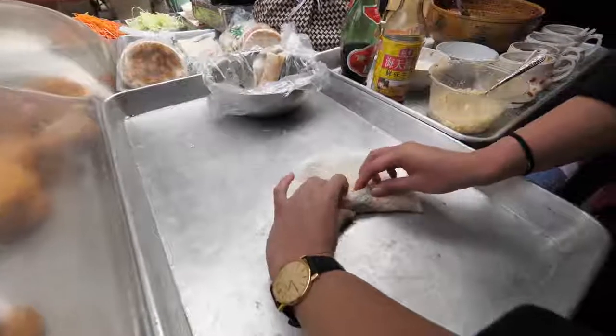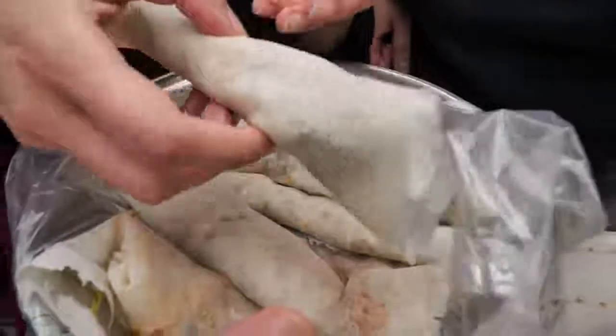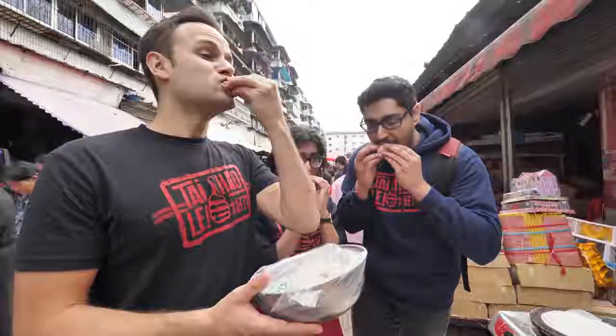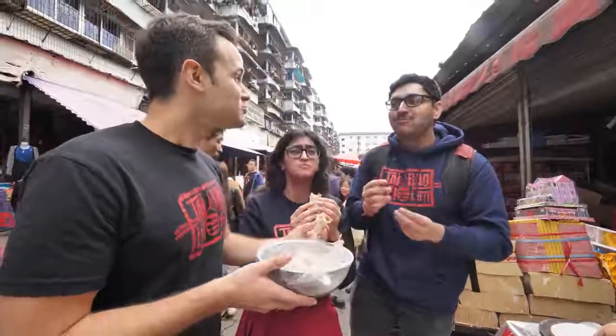Oh, nice. Oh, that's beautiful. There you go. Take one. Oh, it's leaking chili oil. Chili oil, oh. Unique.